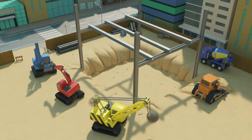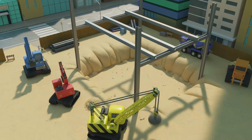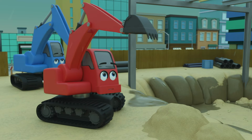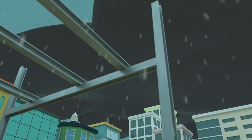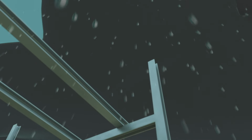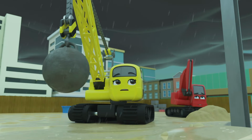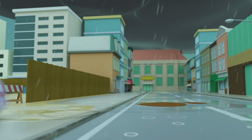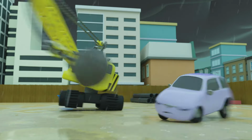It's the construction crew, hard at work building the foundations for a brand new building. Uh-oh, I think it's going to rain. I don't like the look of those storm clouds. Time to get cover. Wait, there's Scout. Watch out, Scout. She's skidding. Careful, Dazey.